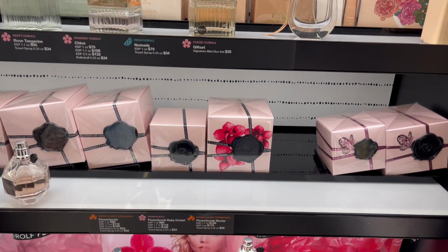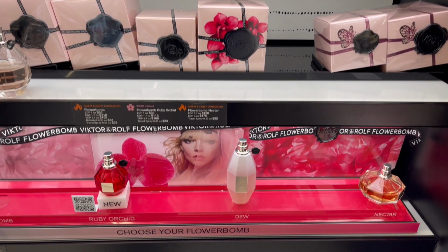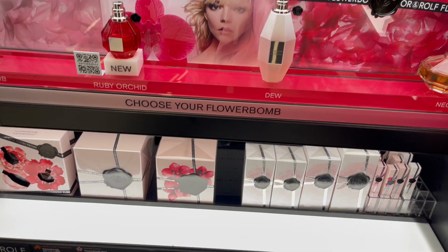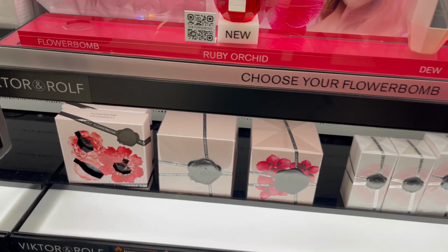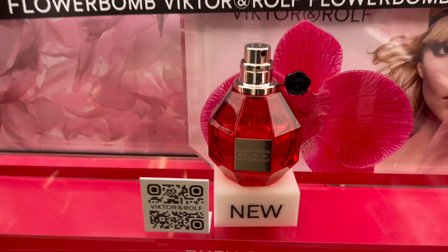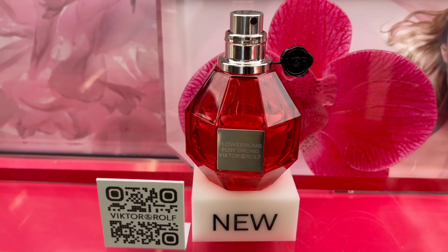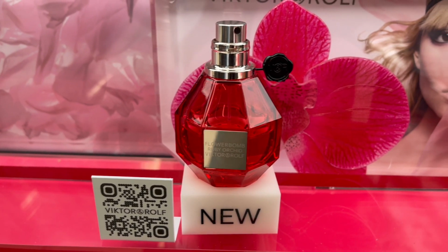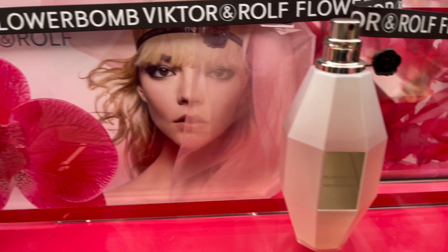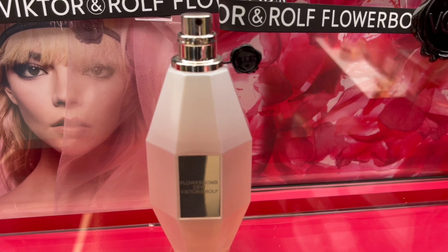Now, what I really, really wanted to smell was the new Flower Bomb Ruby Orchid. And you guys, when I smelled it, I was like, oh no, ma'am. To me, it just smells like the original Flower Bomb. So it was not enough for me to pick it up, but I guess I will try it again. And I also tried the Flower Bomb Dew. I really like that one a little bit more than the Ruby Orchid.